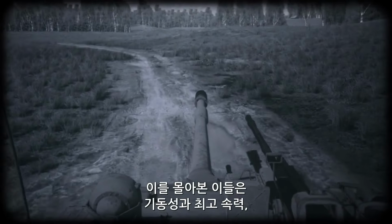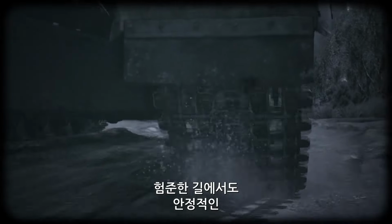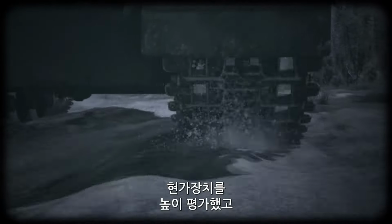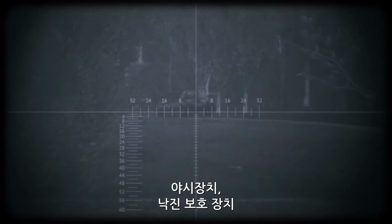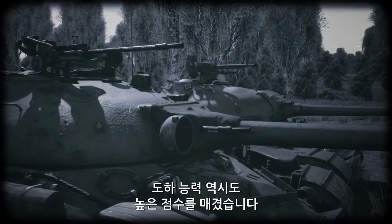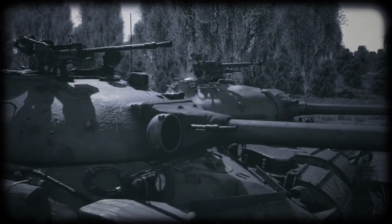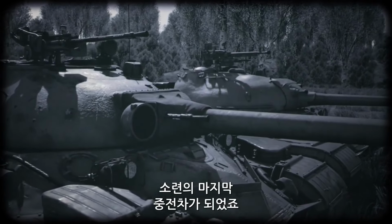Those who drove it praised its dynamics, speed, and a soft suspension that did a good job at smoothing bumps. Other tanker's amenities included a gun stabilizer, a night vision device, nuclear fallout protection, and even a deep wading system. Still, this tank became the last produced heavy tank for the Soviet Union.